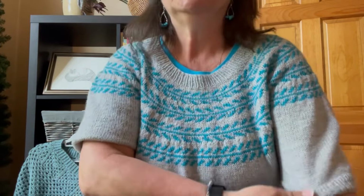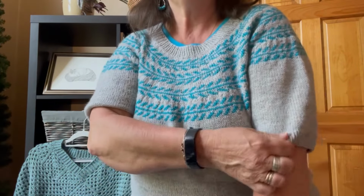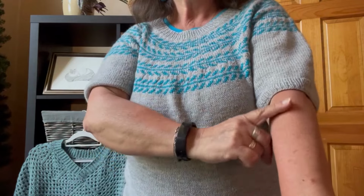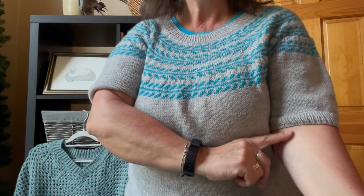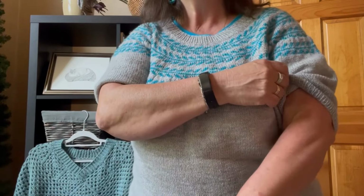But it's so big, and the sleeves, they looked fine before blocking. They were sort of up to here, which was perfect when I tried it on before blocking. I thought, all right, that works. But as you can see, with the blocking, it just, oh yeah, and pardon the knitter's tan. I was knitting outside, so I was knitting this way. So I got a funny tan line there. So yeah, that's the story with this one.